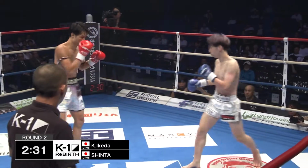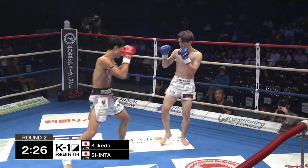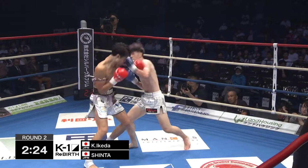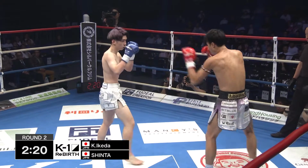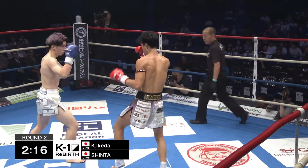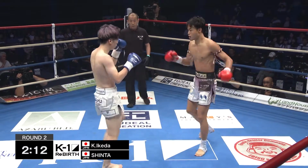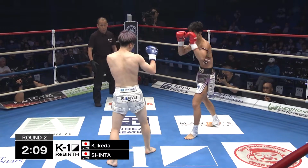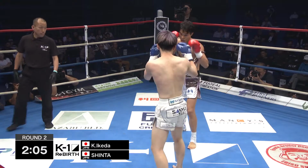Shinta's got to find a way to get on the inside because he is standing in proverbial no man's land. He's not close enough to punch. He's too far out to effectively work his kicks. He's in range for Ikeda to tee off on him. Round kick from Ikeda, a powerful back leg round kick. Shinta skips out of the way. He saw the right hand coming.